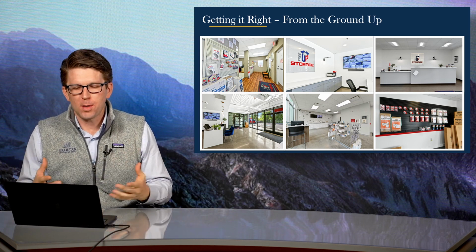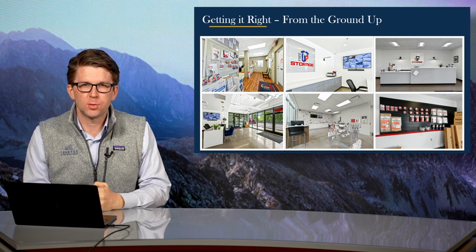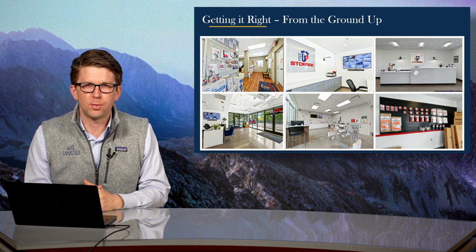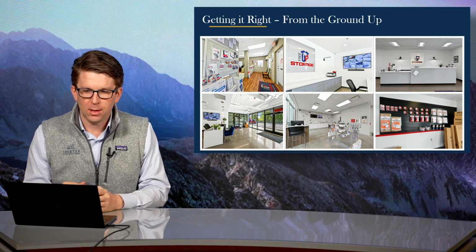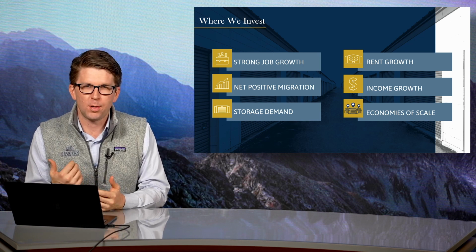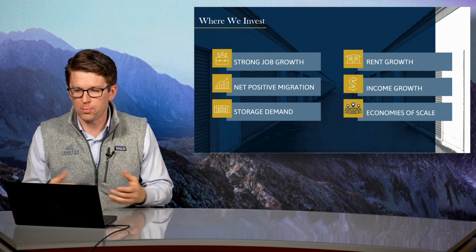We're also going to talk a little bit about what the ground up development builds. And you can see here, everything's built to our Free Up Storage national brand standard. These are a few examples of facilities that we built or acquired and renovated. And just like Gerrit was mentioning, we're looking at markets like Bellevue where there's strong population, income, and job growth, and where we have economies of scale with our other properties.